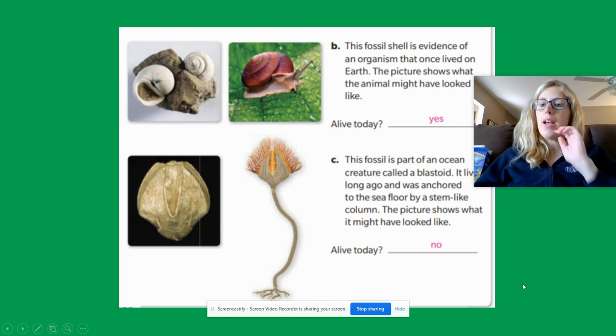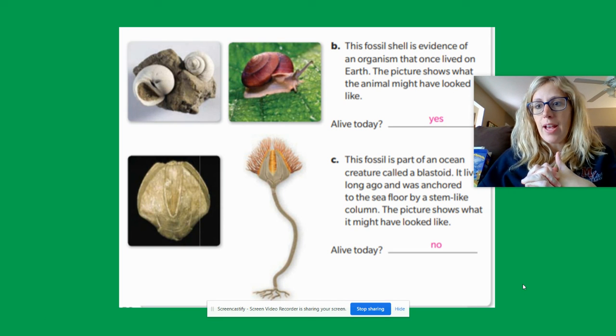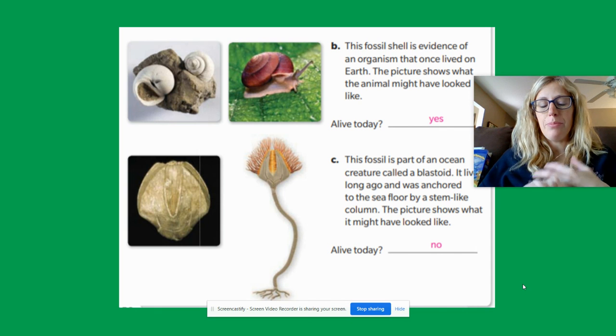Okay, boys and girls. So I want you to write down 3 things you learned today. So try to think of the different types of fossils. There's trace fossils. It tells the activities an animal did. There's impressions of the fossils, the imprints that cast the hard parts of the fossils.